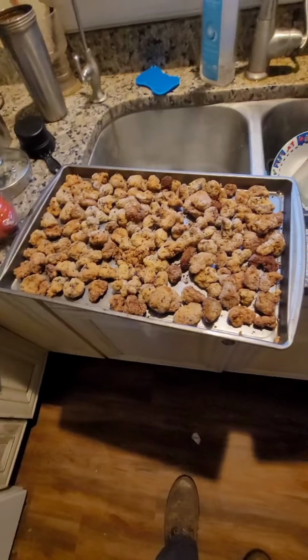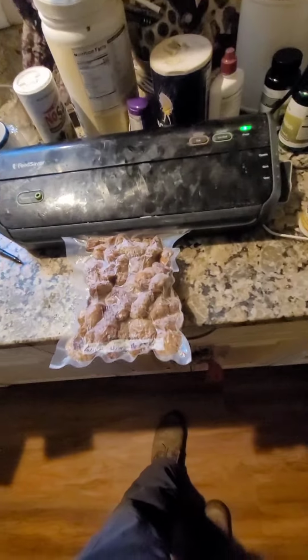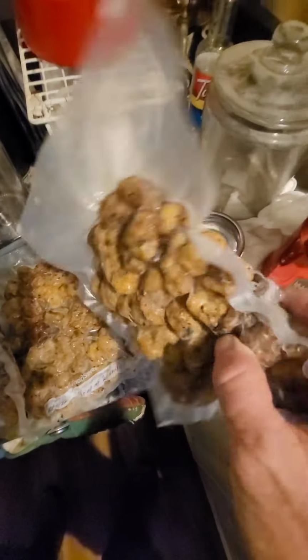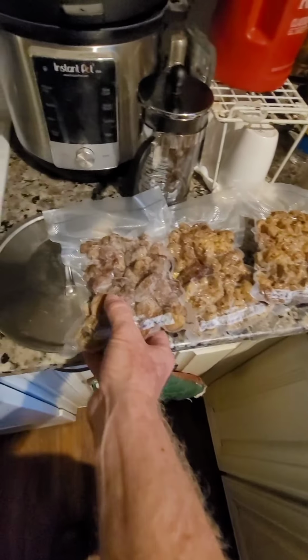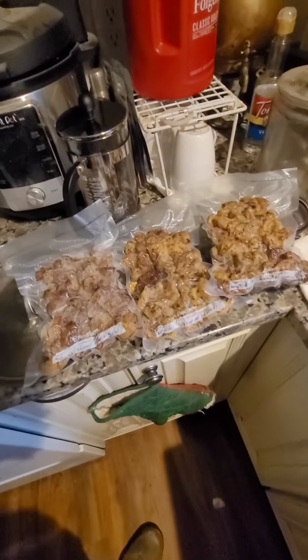Of course, I didn't eat all of them, but what I have been doing is after I cook them, I freeze them, and then the next day, vacuum seal them, and then put them back in the freezer. So I split them into 1 pound packages, and I've got about $21 worth of free mushrooms here that I can pop out anytime, reheat, and eat.